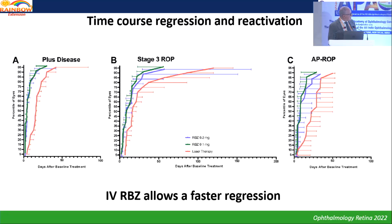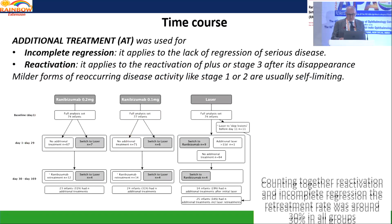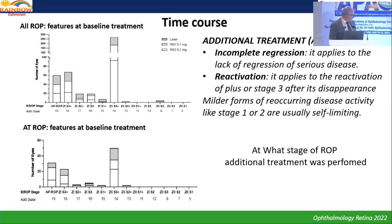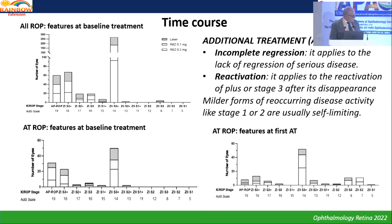in both plus, stage 3, and even in the AP-ROP. The additional treatment is important. We know now that this is done by Brian Fleck. It's fantastic work. We treat additional those who require the additional treatment, essentially the AP-ROP and zone 1 ROP, and they were retreated when they reached zone 2.